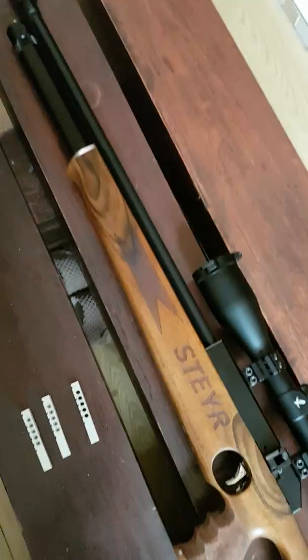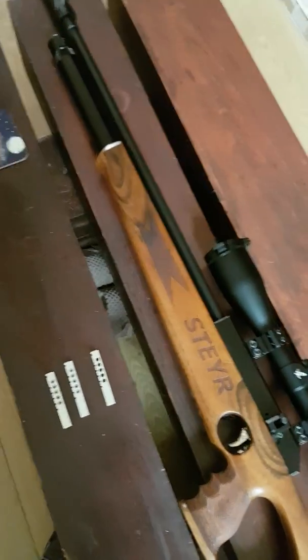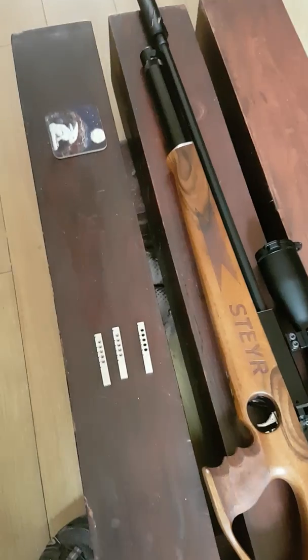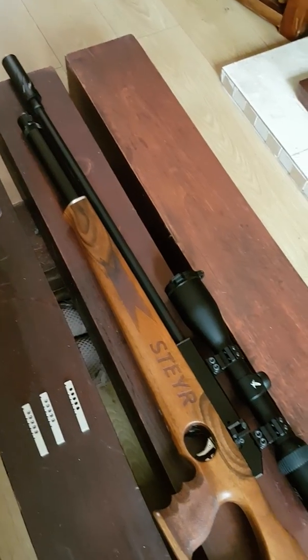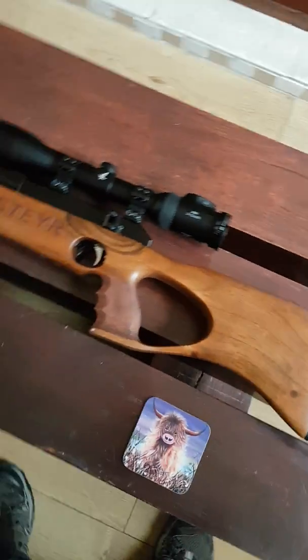The balance on the gun is brilliant. I've not had any problems refilling it or anything. It's just been faultless for 8 months. Absolutely faultless. Trigger's superb. Accuracy's been blinding. Getting a good number of shots out of each refill. It's just an awesome thing. Just really, really works well.